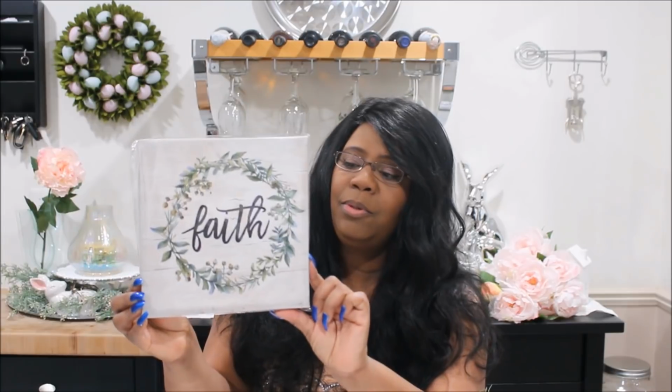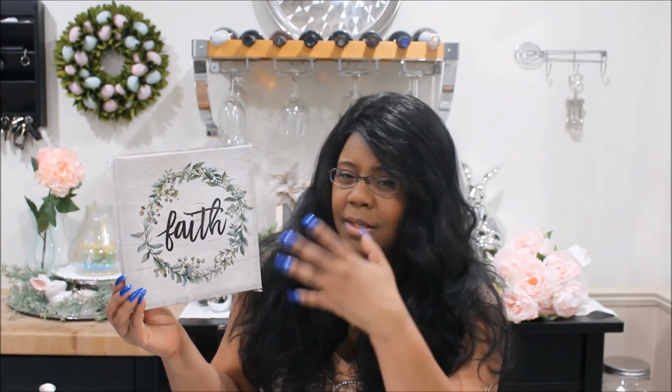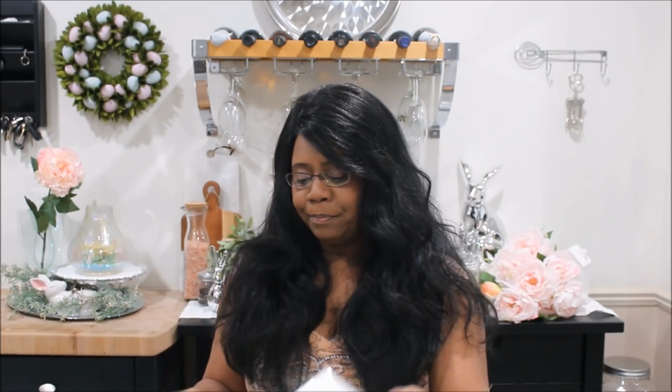But I really wanted the peonies ones, but I couldn't find it. But I did find some other ones. So the first one I picked up says Faith, and it has this beautiful wreath around it. Really like the coloring of it. It's kind of farmhousey. I don't have farmhouse stuff in my house, but it goes with other styles. It can go with traditional, modern. I just think it's really pretty.